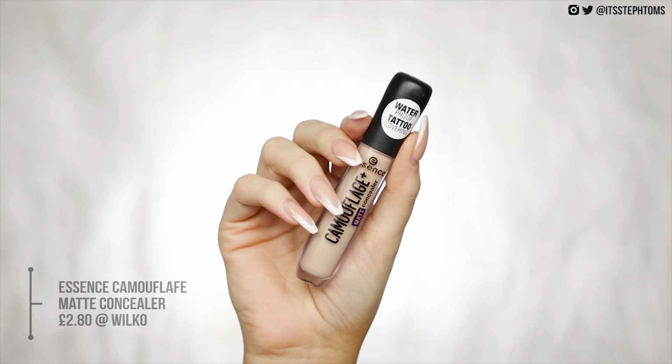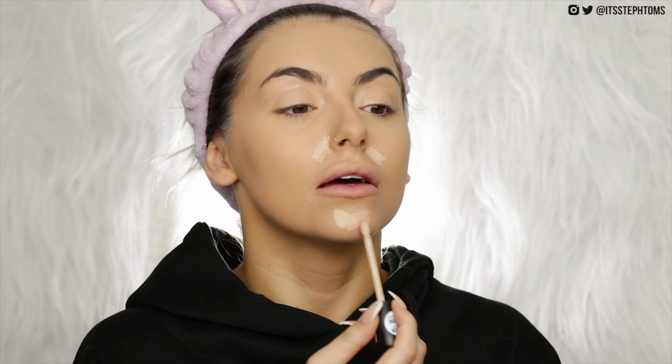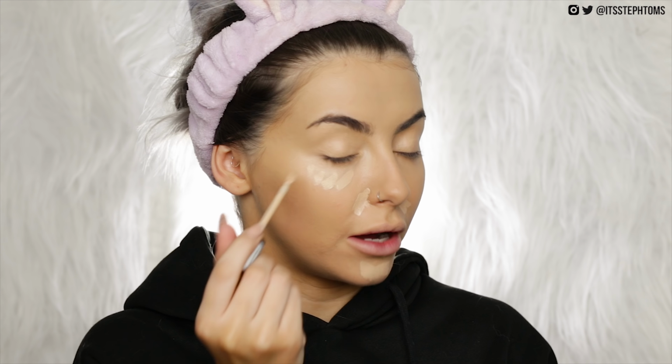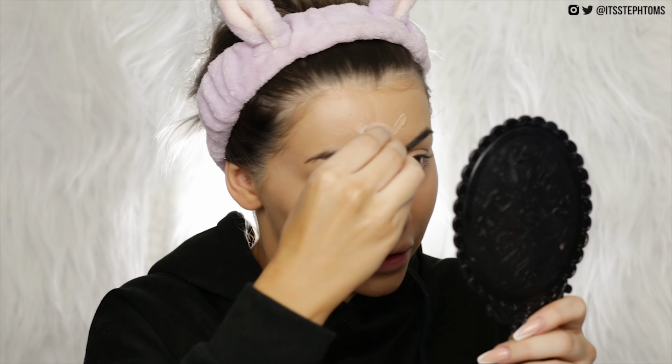So now just to touch up a little bit more, I'm going to go in with the Essence Camouflage Matte Concealer, which I tried out recently in an Essence testing video. Really, really like it. I'm just going to go to town. It's Christmas. Happy Christmas. Just slap it on, it's fine. Oh, that concealer actually smells really good. I don't think I noticed that before. It smells really clean. It smells like a freshly washed bedsheet. Love that I put concealer everywhere apart from the one spot that I have left on my face.